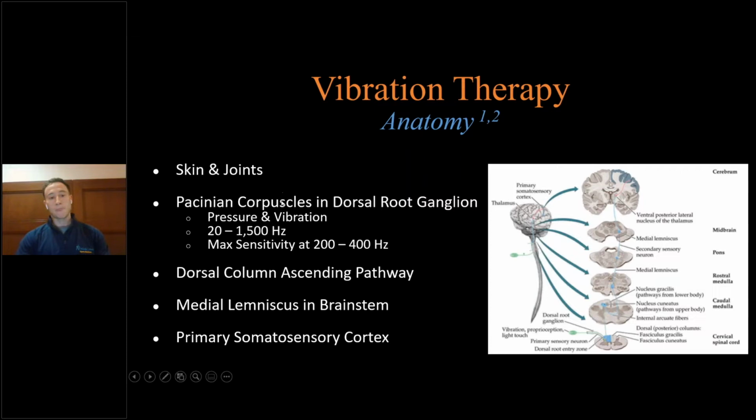Essentially, what picks up the vibration sensation are these pacinian corpuscles in the dorsal root ganglion of skin and joints. They detect pressure and vibration between around 20 to 1500 hertz, so a broad spectrum. So we'll get into the differences between that spectrum of frequency. And again, they have a max sensitivity around this 200 to 400 frequency.